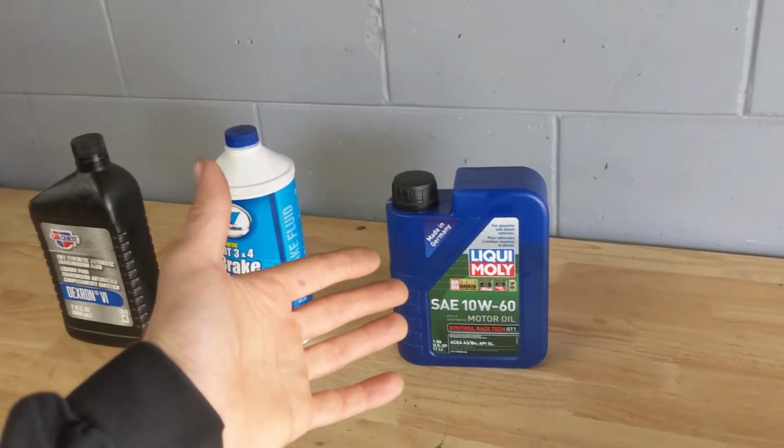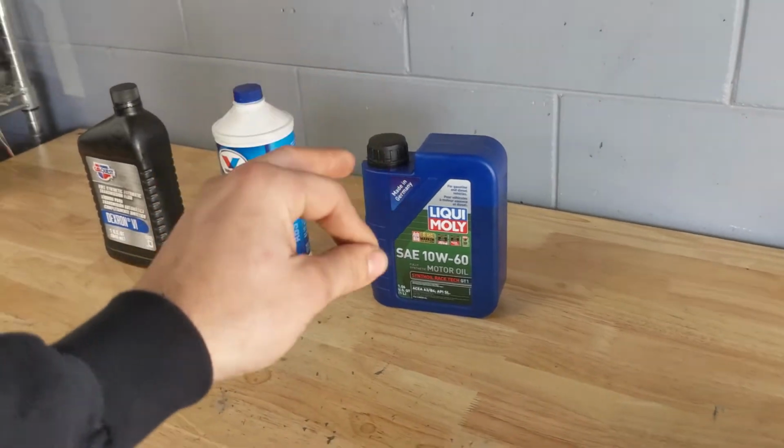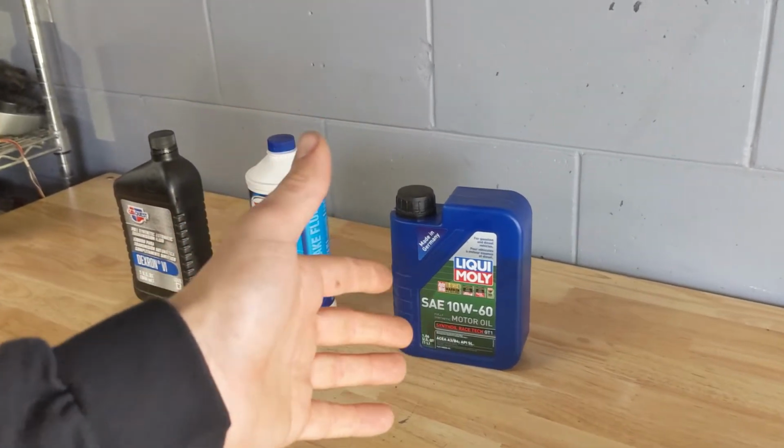I think you should be doing oil changes every 6,000 or 7,000 miles for most engines. For some engines, it's even recommended less than that.